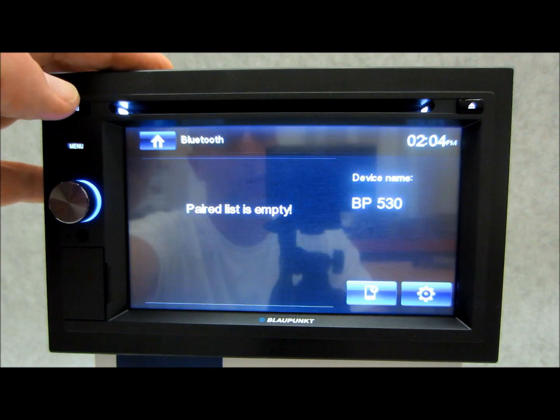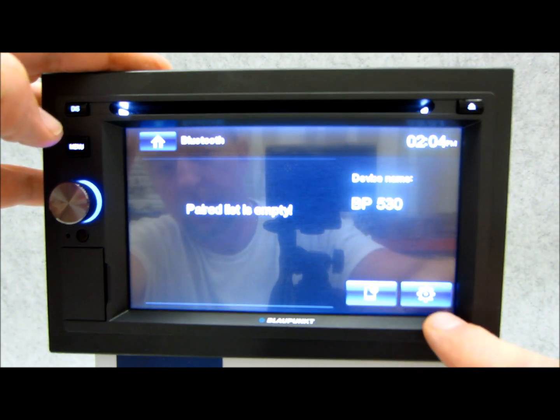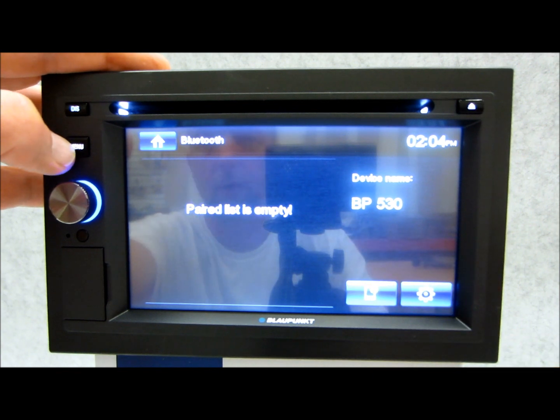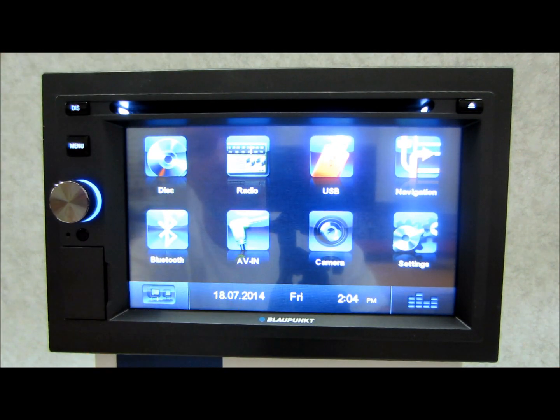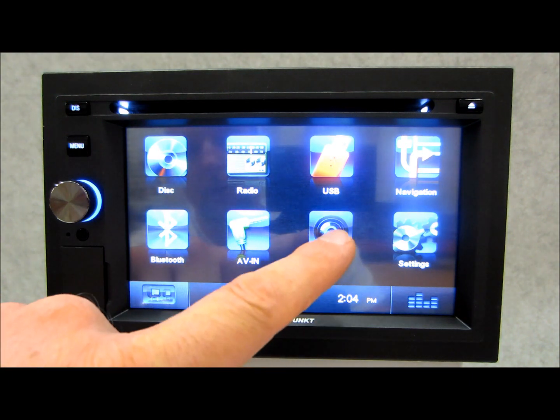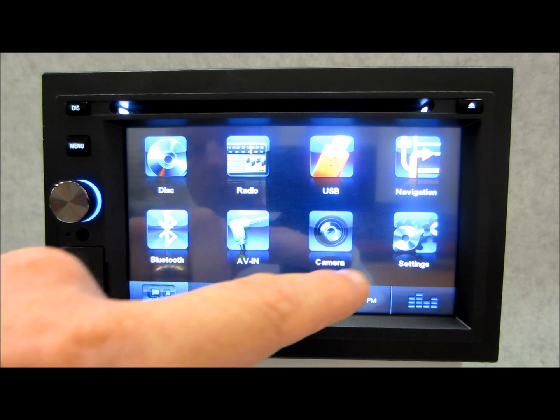Bluetooth, touch of a button so you can stream your audio right to the unit. Your settings, always a button away. Things are laid out very logically. AV input is for your analog input. I'm not going to waste my time on that. Your camera, which is not connected, would give you that on screen whenever you want to see it.